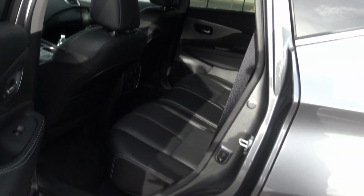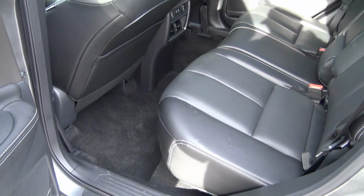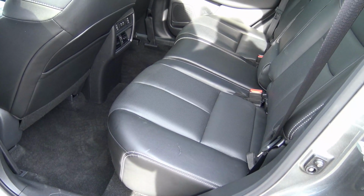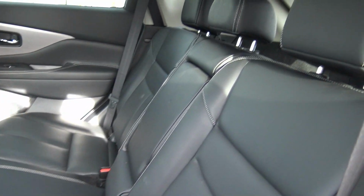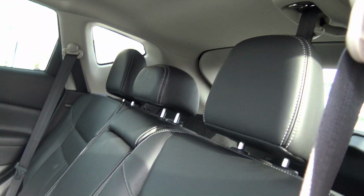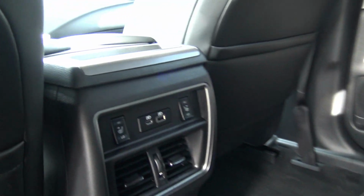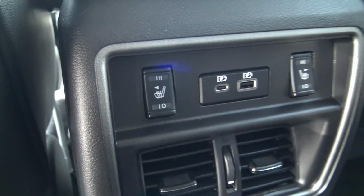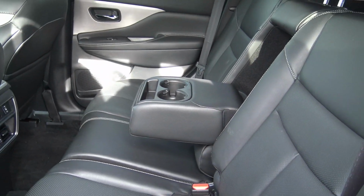Into your back seats. And I gotta say something, and I'm probably gonna say it more than once. The seats in this Murano are the most comfortable seats I think I've ever tested in a vehicle. And these are the back ones. These are also heated, and you can see here are your controls for PowerPoints, but also heated rear seats as well. That's a really nice touch on a non-luxury vehicle.